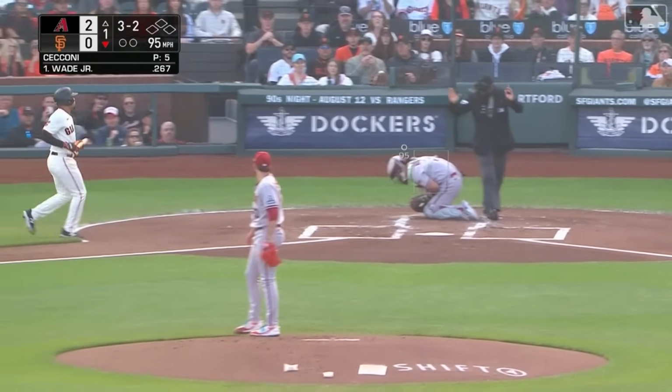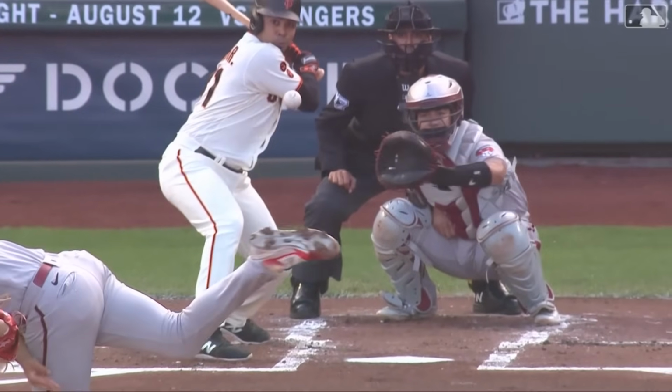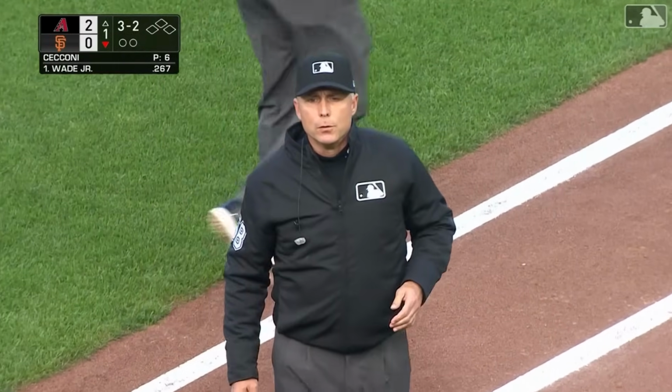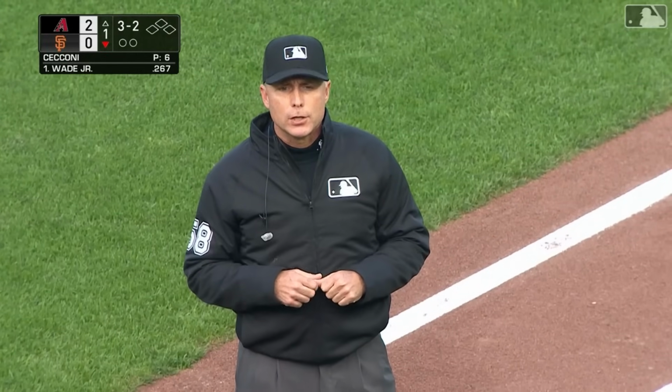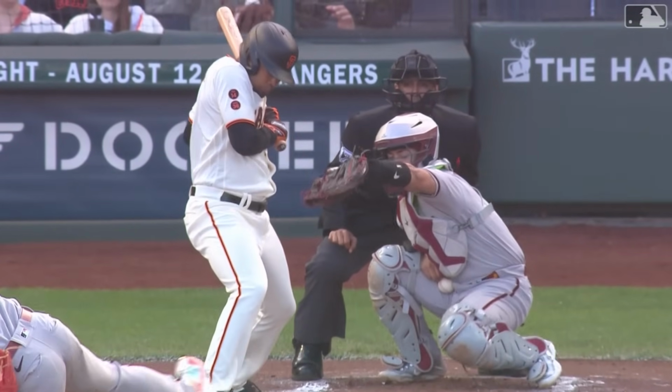There's a fastball in there. Wade's aboard. It sounded like it hit something. Maybe the knob of the bat. Yeah. Foul ball. After review, the pitched ball hit the bat, went into the catcher's glove. The call is overturned. It's a foul ball. It's strike 3. There you go. Slade Ciccone gets his first major league strikeout.